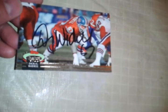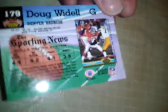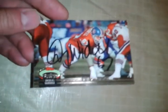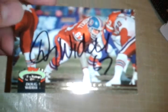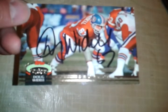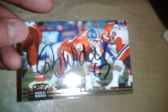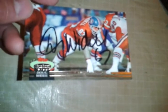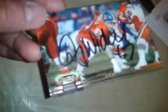Only got one TTM in, and this came in on Monday of this week. Doug Weidel. He was a guard for the Broncos. And actually, Big Dog, if you can use this guy, I'd be happy to either trade this or just send it to you. I think about a year ago I sent this one out, just trying to do some football, and since then I've decided that football TTM is not really my thing. So if you need that, Dave, let me know.